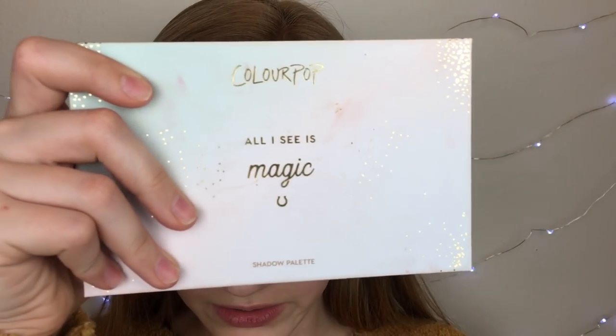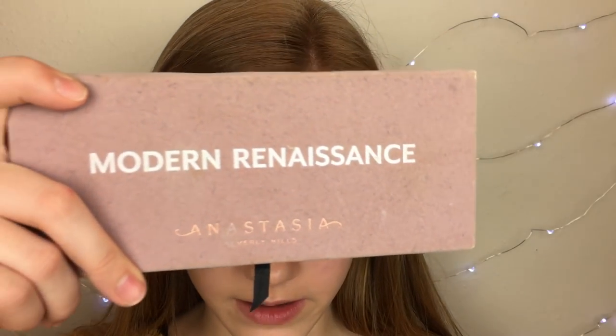Okay, so I'm gonna be using 3 palettes for my eyes. I'm gonna use the ColourPop All I See Is Magic palette and the Modern Renaissance and the NYX Ultimate Brights palette, all for different things. So I'm sorry if you're trying to recreate this look. I ordered the 35B, but it was literally today, so it hasn't come in yet.